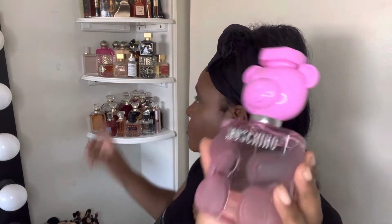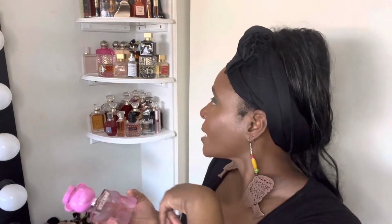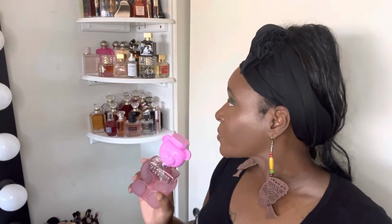I purchased this because I've been watching YouTube and I have the Bubble Gum Pop, and they were saying they mixed the Bubble Gum Pop body spray with the Moschino Bubblegum Toy 2 and the Oriana. I've been on an Oriana kick. I've been using the hell out of that perfume. I'm gonna move on to another one because that one costs a pretty penny. I'm not buying any perfumes in 2022.